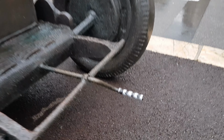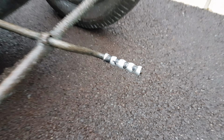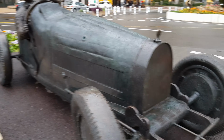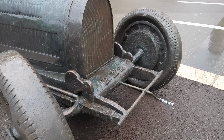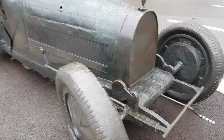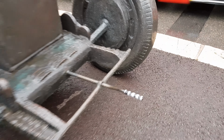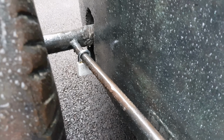Interesting thing, as you can see, this one looks touched quite often. And this is a thing with lots of monuments. When something is touched, it could mean that, according to some superstition, it could be a symbol of luck or something. Well, I guess whatever. Oh no. Some loving couple.